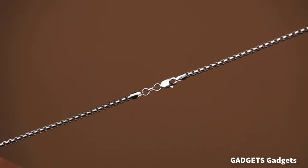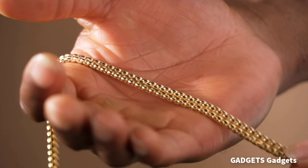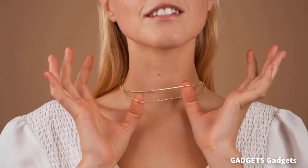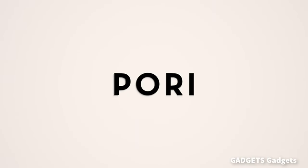This is a Pori Jewelers 14K Gold 1.8mm chain, metal type 14K Gold finish. High polish for extra fine shine, chain type round box link, Venetian box clasp type, strong lobster claw clasp.